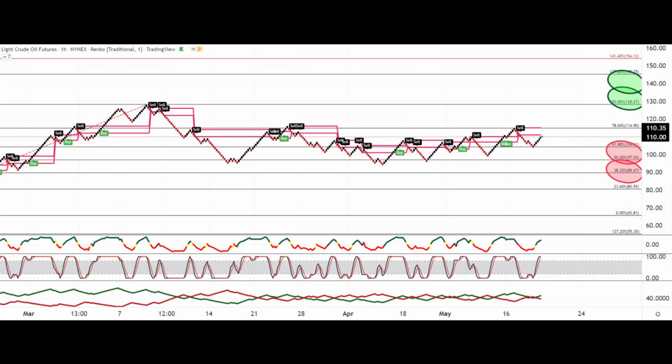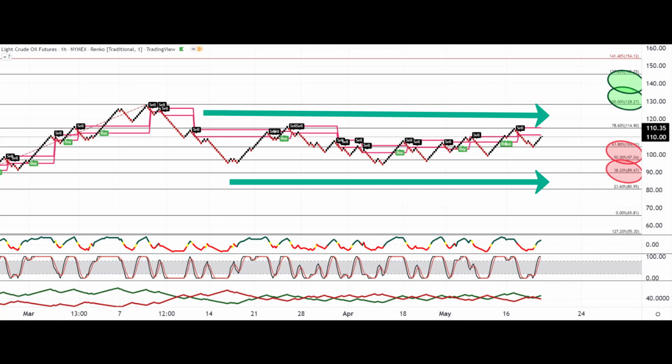So $1 block size used for the Renko chart for WTI. Our signals at the bottom, pretty bullish. Remember, those are shorter term signals. If we head on to the price, we can really see that ranging price, those ranges that it's bouncing up and down between those Fibonacci zones. We've got a short term sell on the 2-line pink box breakout, but it's just trying to get back into the neutral area there.